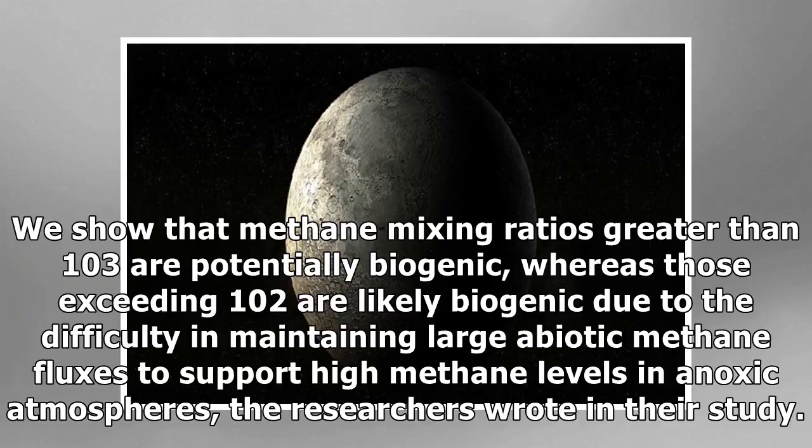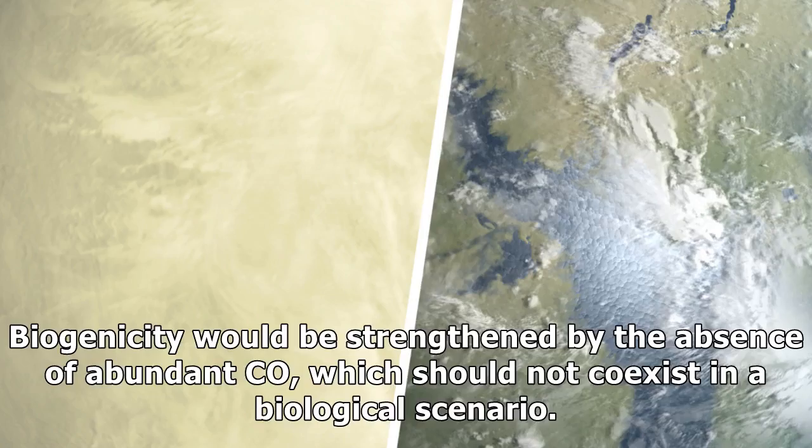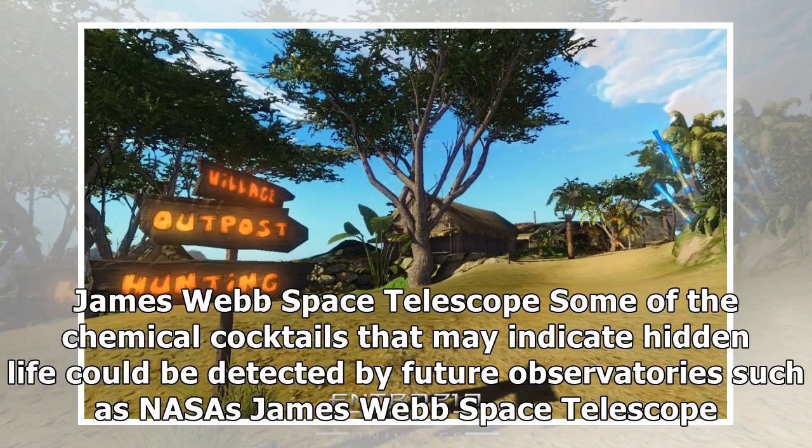We show that methane mixing ratios greater than 10^-3 are potentially biogenic, whereas those exceeding 10^-2 are likely biogenic due to the difficulty in maintaining large abiotic methane fluxes to support high methane levels in anoxic atmospheres, the researchers wrote in their study. Biogenicity would be strengthened by the absence of abundant CO, which should not coexist in a biological scenario. James Webb Space Telescope.